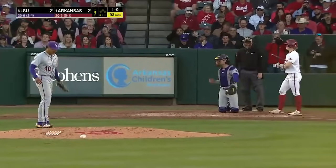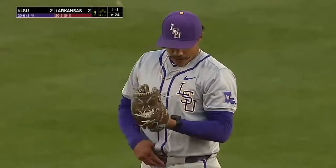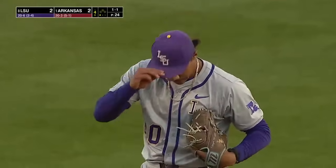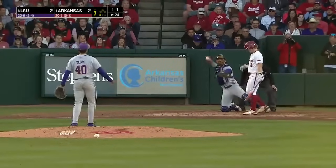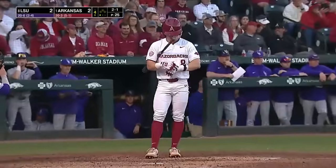1-0 fastball pulled up for a strike, 1-1. Kavinsky tried it again, 2-1.